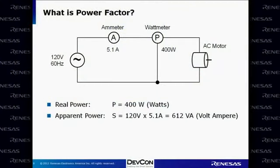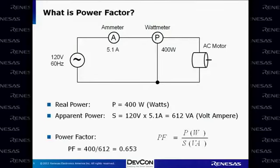Some of the power that is delivered from the source to the load is somehow lost, right? So the power factor is the ratio between the real power, which is the power at the motor, over the input power, which is called the apparent power. The ratio is the power factor, and in this case it's 0.653. Ideally, we want this power factor to equal 1. That's when the power that is generated is used 100%.